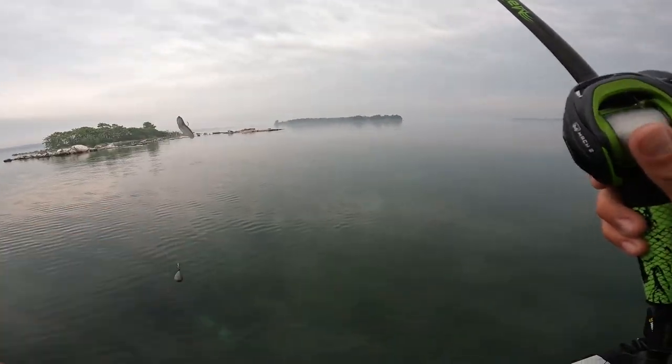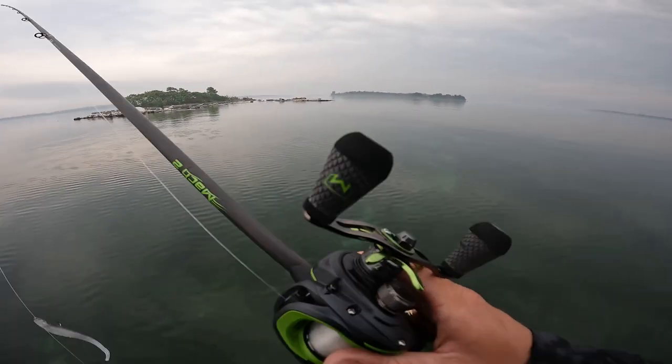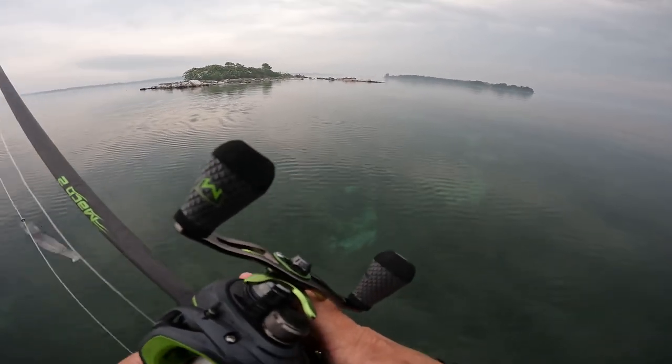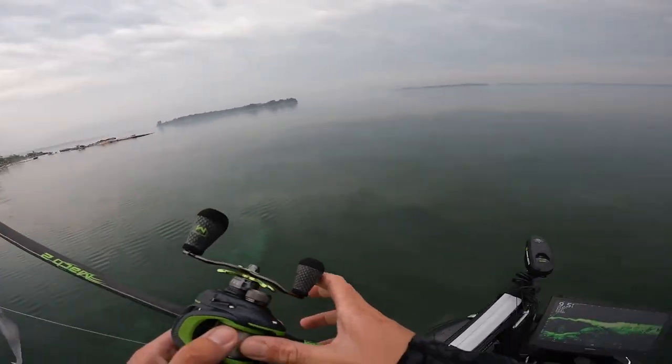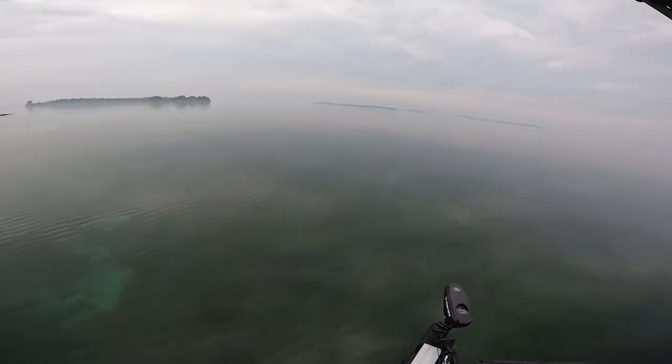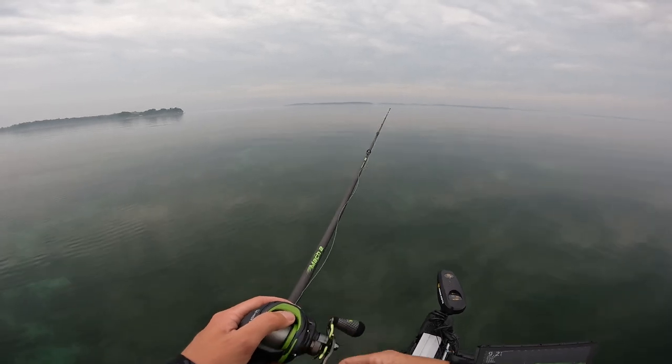Let's keep going here. Into some shallow water. Into the sea. There's a little guy right here, but he spooked off his bed, so I'm not feeling him. But there's an area over here that looks juicy. Could be a bed.